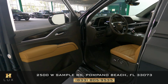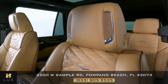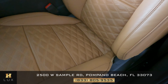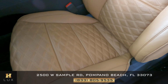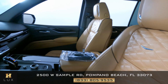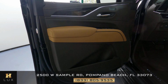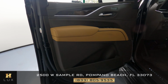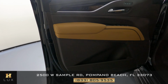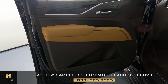Let's now move on to the interior of the vehicle, and the first thing we're going to do is take a look at the seat, checking to see if there's any kind of damage, any type of wear and tear to the leather, anything at all. The seat seems to be in perfect condition, and we can move on to the door panel. Again, we just want to know if there's any sort of damage in general to the leather, to the fabric. And again, I'm not seeing any sort of wear and tear or any sort of damage. The door panel is in excellent condition as well.